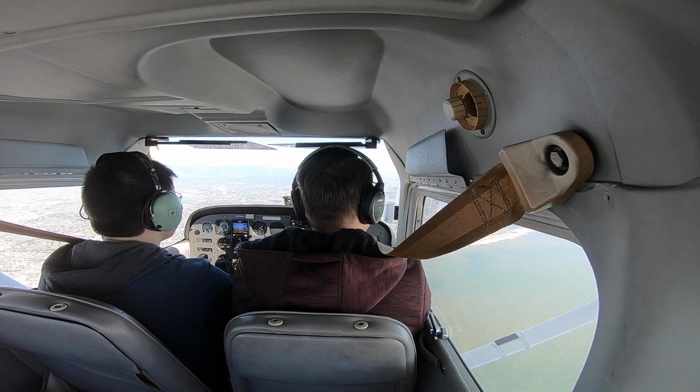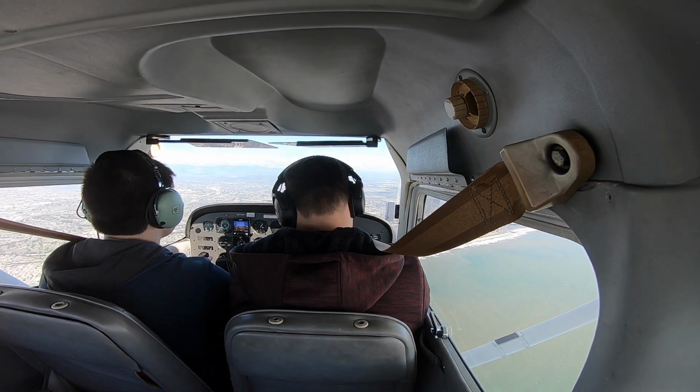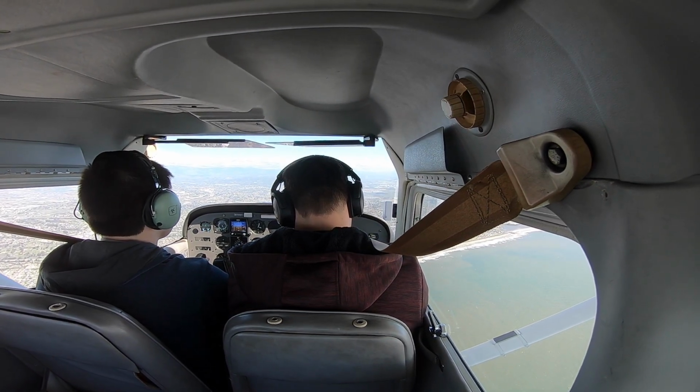Cessna 29 Delta, no delay to Alpha 4, traffic on short final. No delay, Alpha 4, 29er Delta.